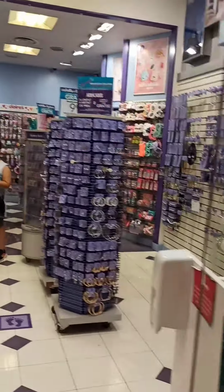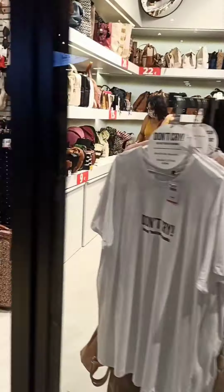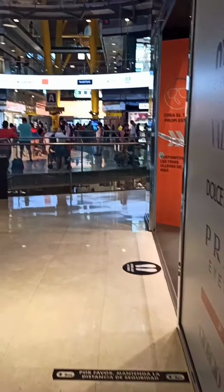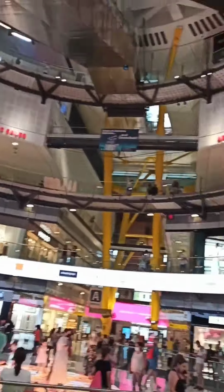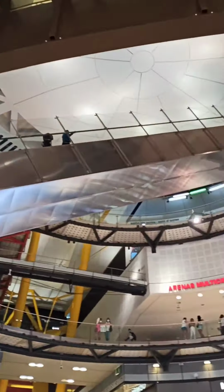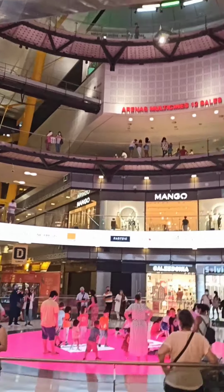Now it's summer, and for this there is a lot of discount at the shopping center, so a lot of people come here for shopping. Guys, look at this. The kids are playing on the floor, because on this screen there are cartoons and other animations that are fun. Look at this. That is the roof of Las Arenas, it's incredible, and it's very high.